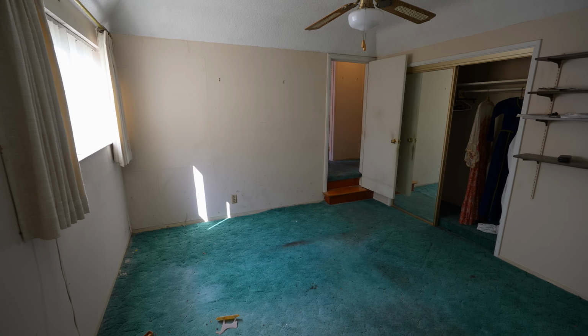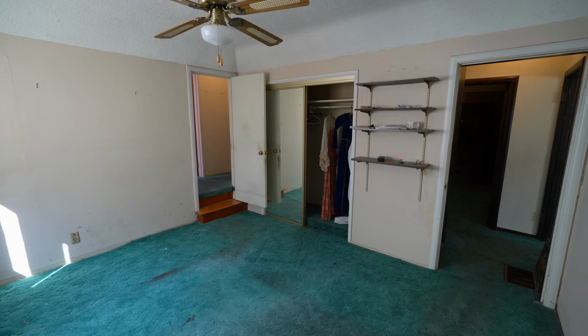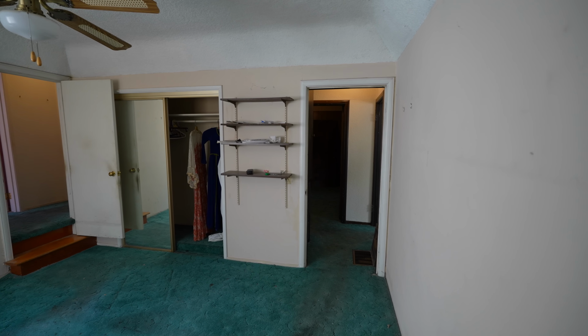And other than that, this room is all standard. We just need a new light, new window, new closet door, new paint, and new floors.